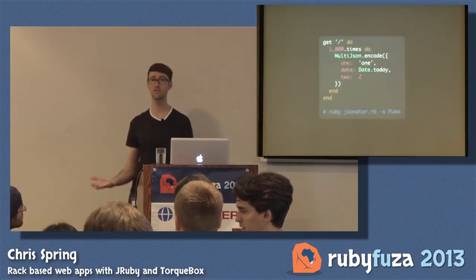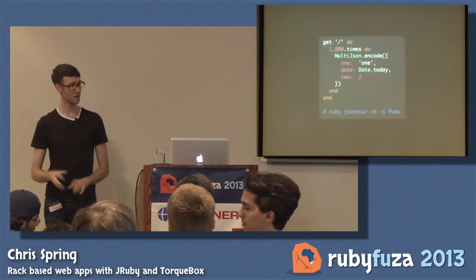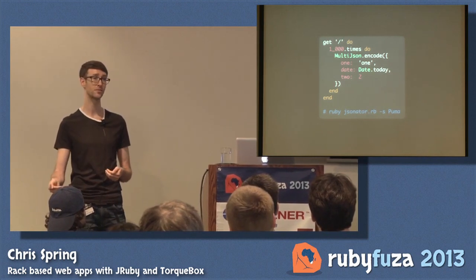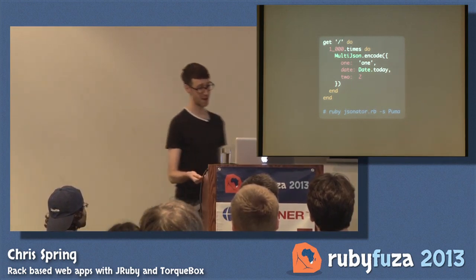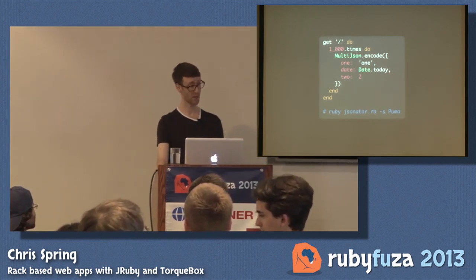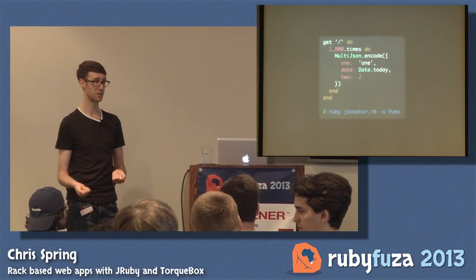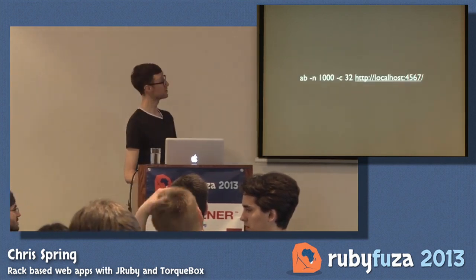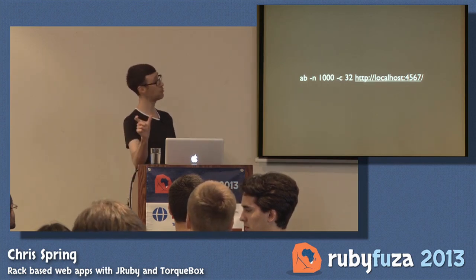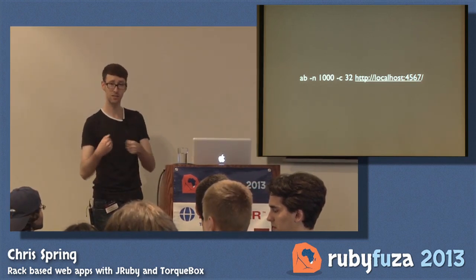Most of us are doing web development, so I thought I'd do a quick little Sinatra example. I don't trust multi-JSON, so we're encoding that particular hash 1,000 times just to make sure that we're doing it right. So if you go to the root, you encode that hash 1,000 times, and then you return it back to whoever's asking for it. We're specifically using Puma here. Puma wants to run in a multi-threaded way. I used Apache Benchmark, 1,000 requests with a concurrency of 32 to test out that endpoint. Specifically with a concurrency of 32 because Puma has a default concurrency of 16. So I wanted to stress it a little bit.